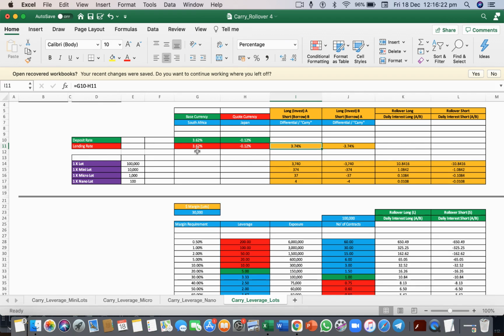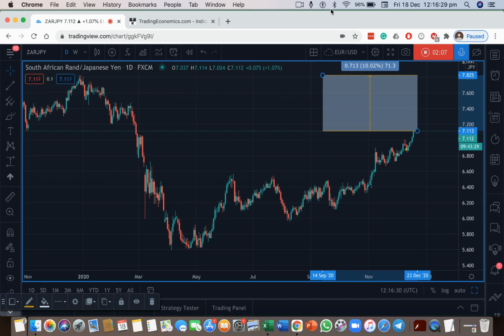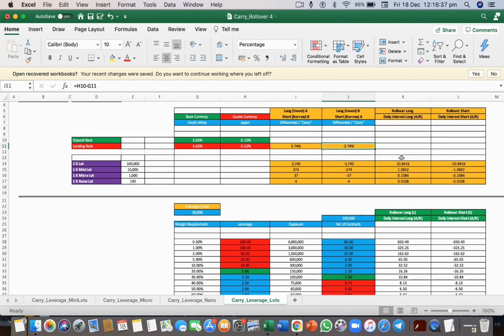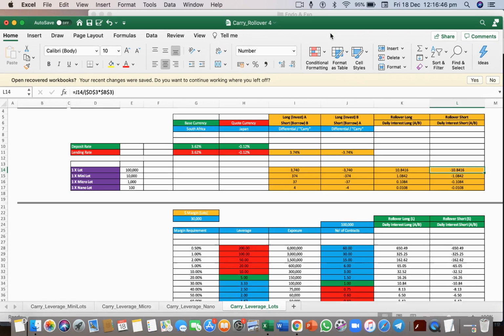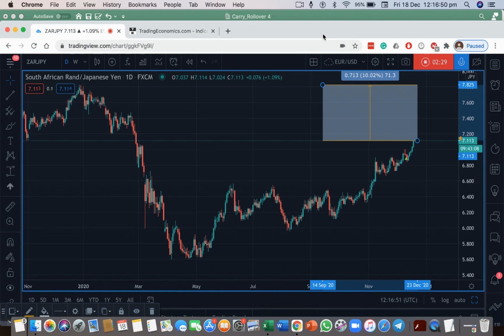Because if you sell the currency pair, you're going to be paying out nearly 4%. So why would any trader in the world sell this currency pair at this moment in time? No one's going to be selling this currency pair because you're losing money every single day when you take that trade over an annual 12-month period. And here you have it. So you'll be receiving the difference when you're buying the currency pair, and you'll be paying out that same difference if you're shorting the currency pair. So obviously it's not attractive to go short the South African rand Japanese yen.